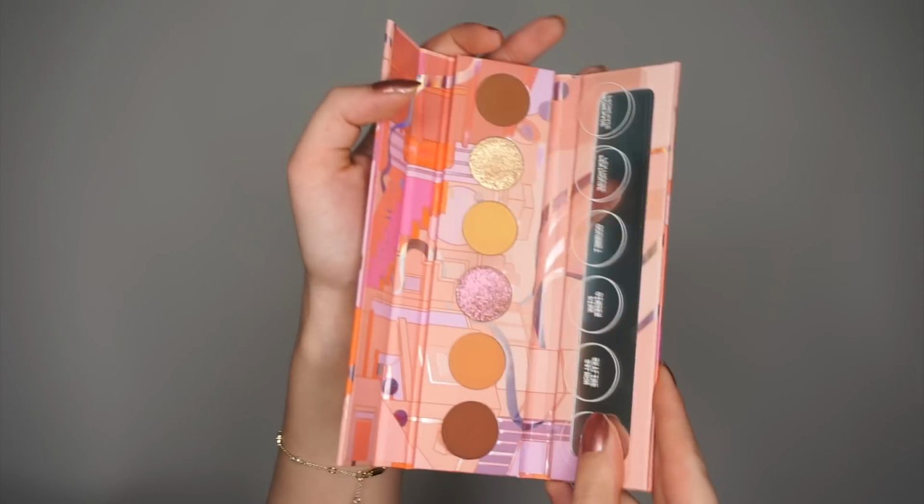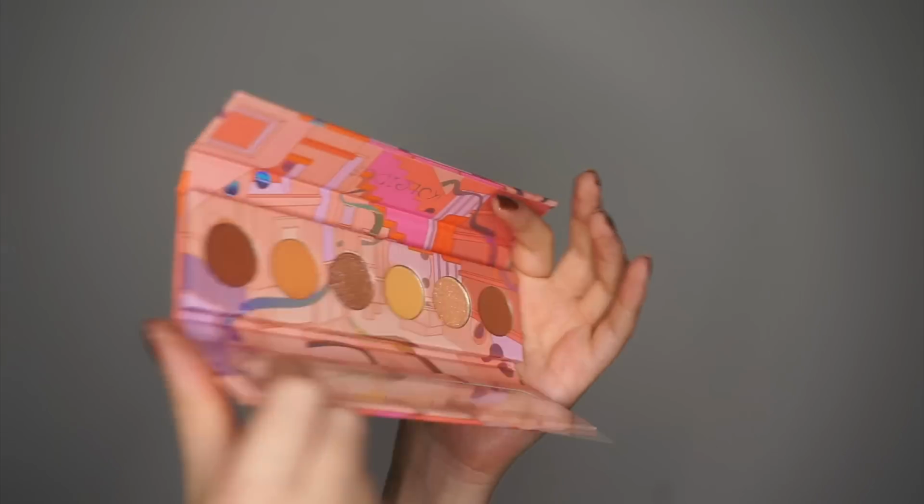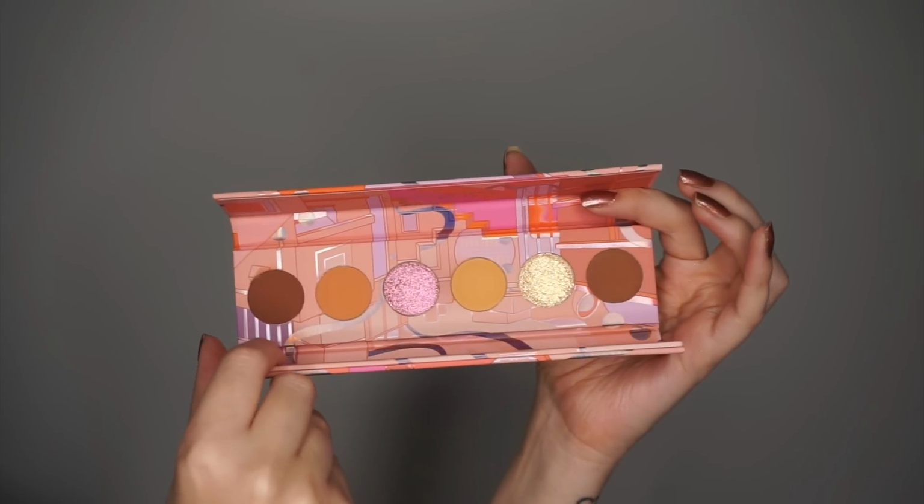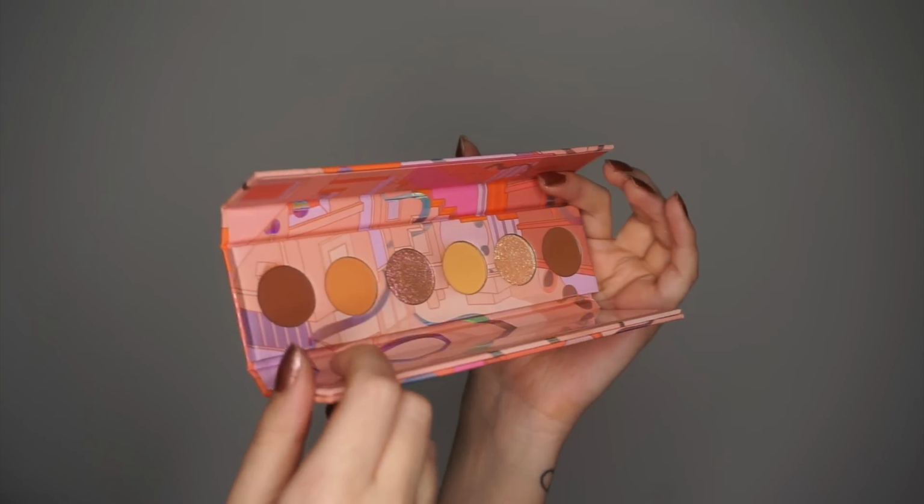Then the last palette that I have is one that I did pick up myself during Black Friday, and that is the Kaleidos Sashimi City palette. This is the Futurism 7. This one is my newest palette in my collection. It looks like this. I think this color story is stunning. I think this is a beautiful palette to maybe travel with, to create really easy, effortless looks with.